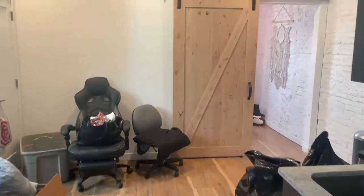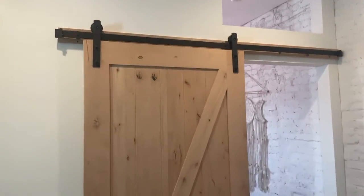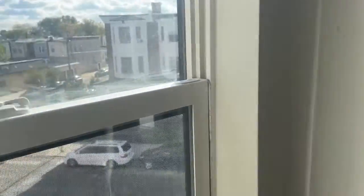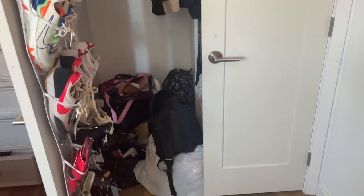The next room will be the bedroom. You have this nice door that takes you to the bedroom. The unit actually has a huge bedroom. It has big windows, a lot of natural light. You'll be looking out to 53rd Street. You also have this huge closet space. This is a big closet space.